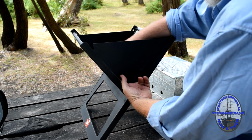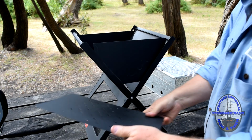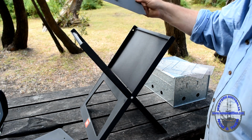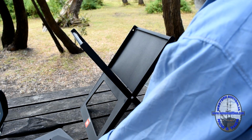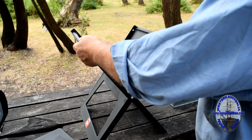It's got a little plate inside it, lifts out. It's all very wobbly stuff. How that's going to stand up to heat from a fire, I'm not sure. But these are meant to be swing away doors. This one has already lost the pin that holds it in. I haven't made any attempt at all to secure those pins so they don't fall out.